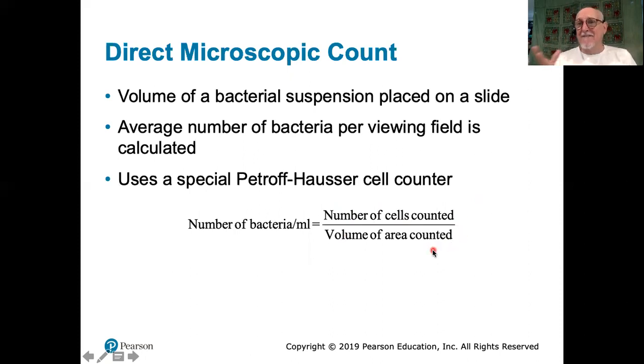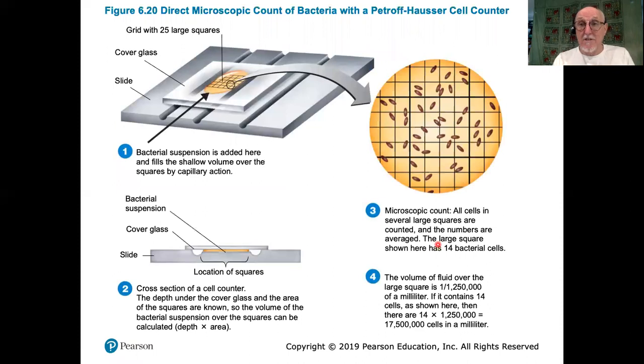And this is the difficulty. If I just take a sample, put it onto a microscope, and drop a cover slip on top, I have no idea what volume I'm actually counting underneath. If I look through, I see the microscope field, but I have no idea what volume that field encompasses, unless I do it under very carefully controlled conditions. And this is how it is done.